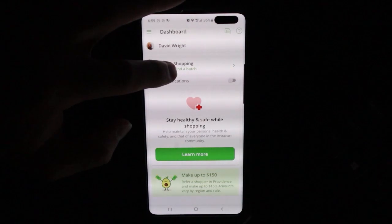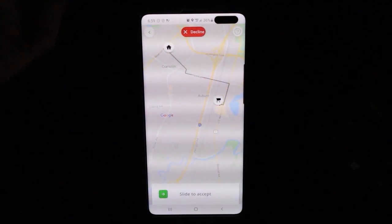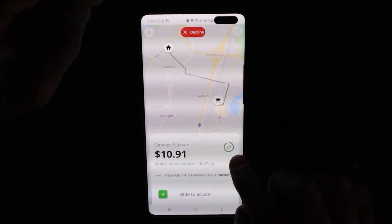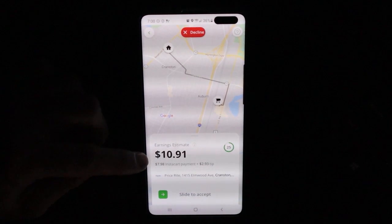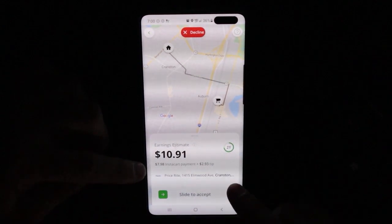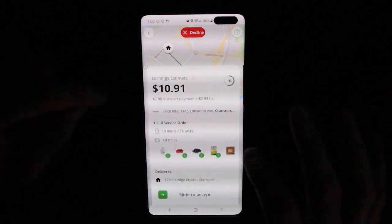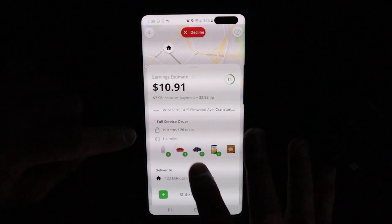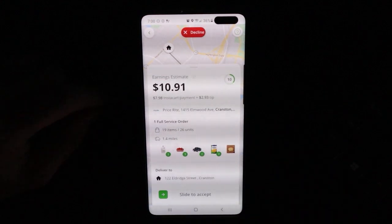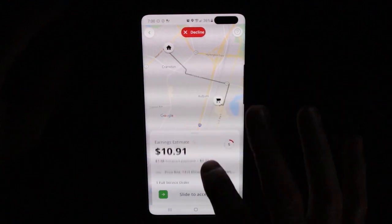So let's just check this one more time. Okay, so it did find a batch. Perfect. So I have 30 seconds to figure this out. You can see here that the timer's going. It's $10.91. Looks like $7, almost $8 from Instacart, and a $3 tip. It's going to be in Cranston. And there's 19 items, 26 complete units, and this is the drop-off area here of 122 Eldridge.